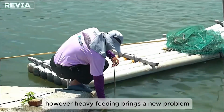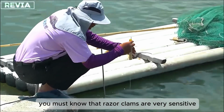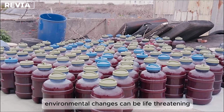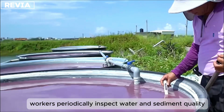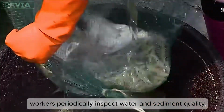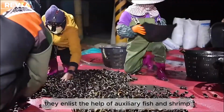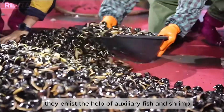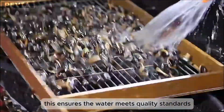However, heavy feeding brings a new problem: water pollution. You must know that razor clams are very sensitive. Even slight environmental changes can be life-threatening. Workers periodically inspect water and sediment quality. They spray probiotics to inhibit harmful bacteria. Additionally, they enlist the help of auxiliary fish and shrimp. These helpers clean up waste. This ensures the water meets quality standards.